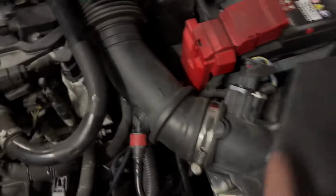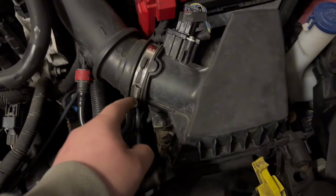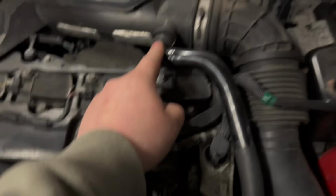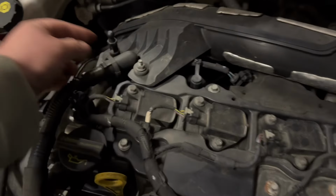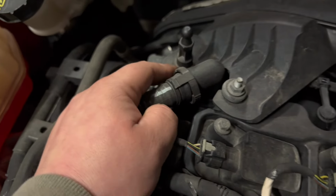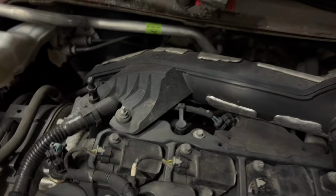Fairly easy process. Unplug the MAF, unplug the breather, unscrew that, your airbox will just pull out, and then you've got breather here, bolt here. Standard crossovers have that bolting point as well, so you'll take that for the engine cover.